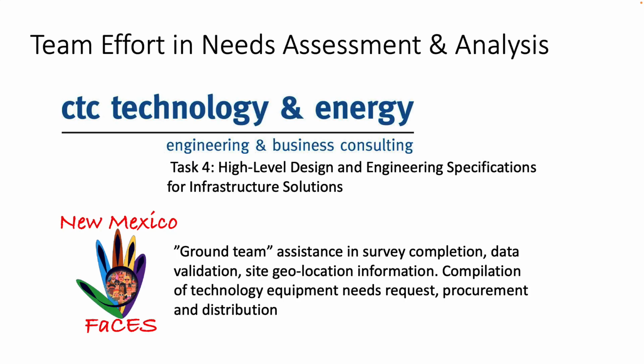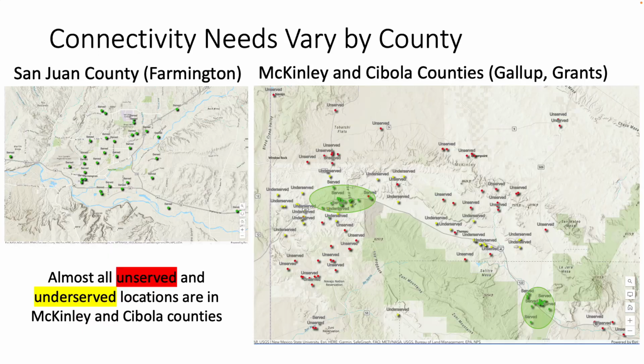It was a team effort in terms of the needs assessment analysis between CTC Technology and New Mexico FACES. CTC worked remotely from Maryland and as folks from around the country, and we in New Mexico FACES provided the ground team to go and verify what was being said.